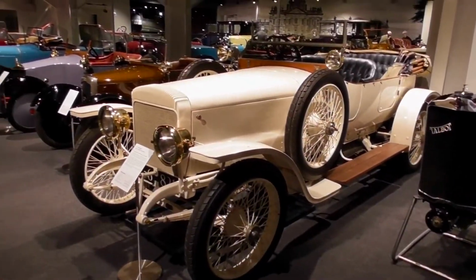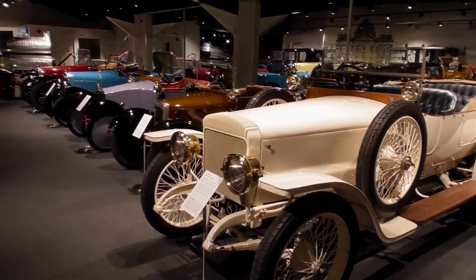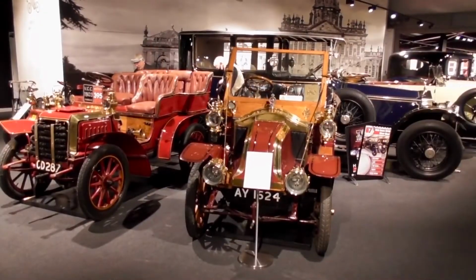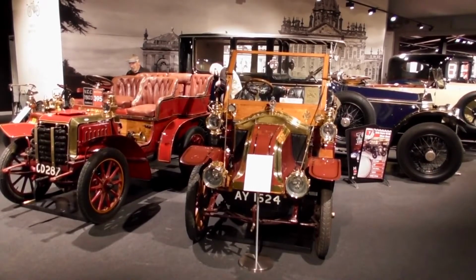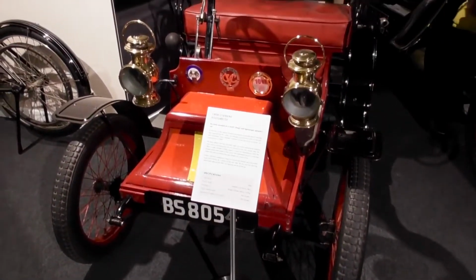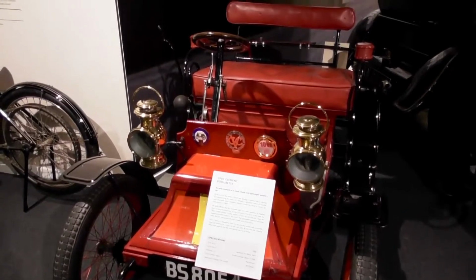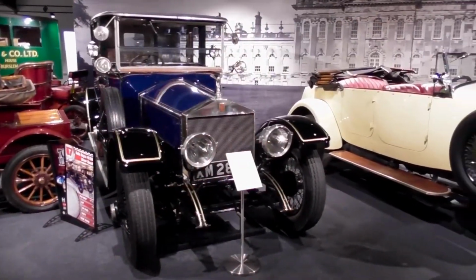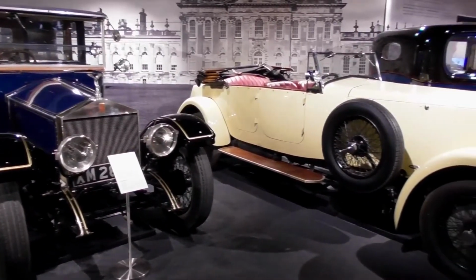The words veteran and vintage are often misused. Broadly speaking, they cover the period from the dawn of motoring in the Victorian age to 1930. During this period, great advances in motoring were made, and we saw the birth of names such as Rolls-Royce and Renault, which are still familiar to us today.